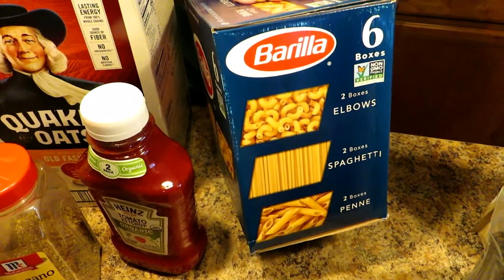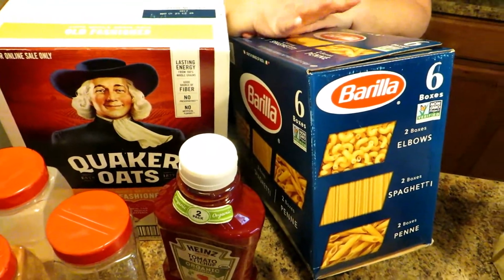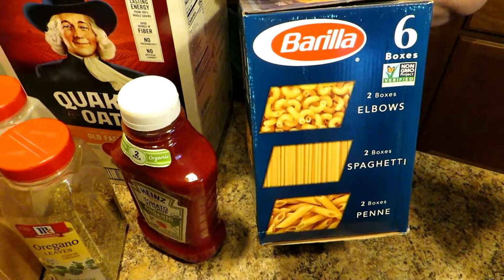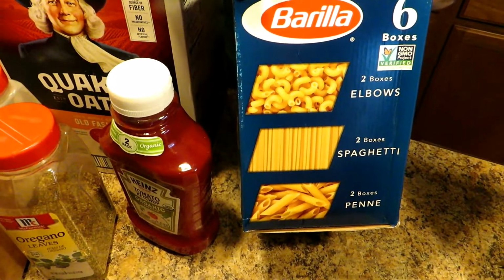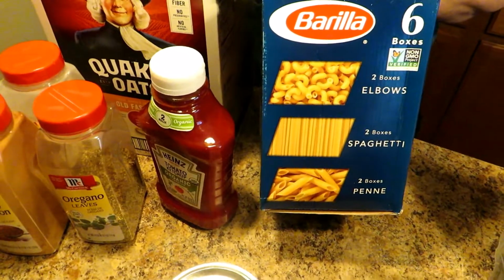Pasta. We buy this from Boxed as well. It's a really good price for 6 boxes. This is just what I buy most of the time: macaroni, spaghetti, and penne. But they also have different cuts as well, all bundled together.